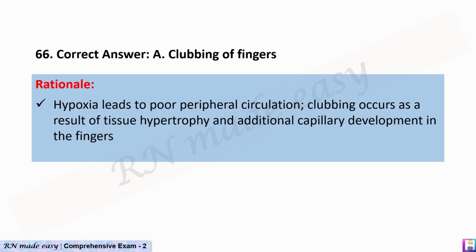The correct answer, A. Clubbing of fingers. Rationale. Hypoxia leads to poor peripheral circulation. Clubbing occurs as a result of tissue hypertrophy and additional capillary development in the fingers.